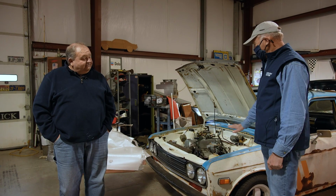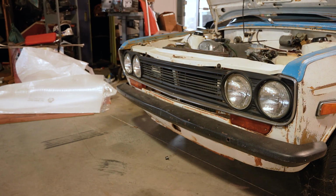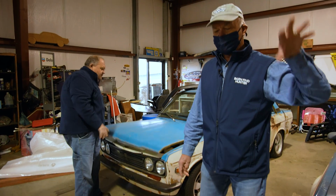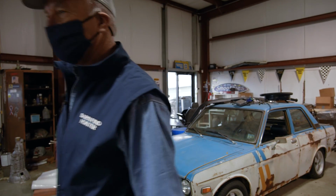Yeah, we've got one more 510 that's in another warehouse. It is strictly a race car. So you don't want to sell any of these? No, I got a friend looking for a two-door desperately. I know. We're going to go to Richard's other building, which I have not seen, and he's got another 510 and some 240Zs and some other cars. So let's go.